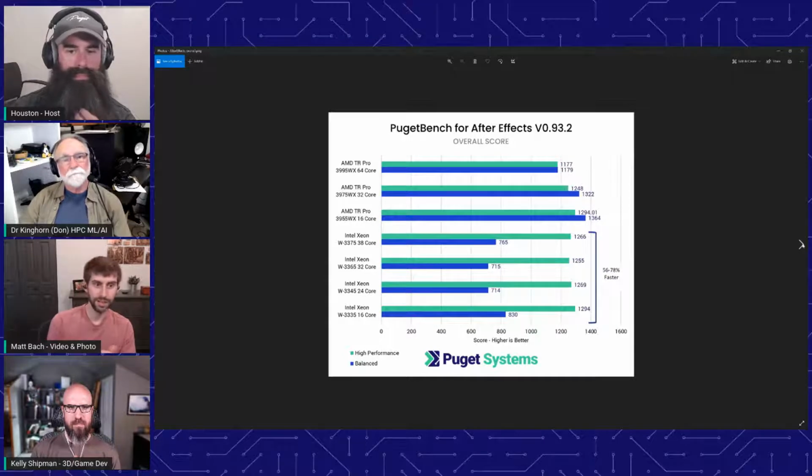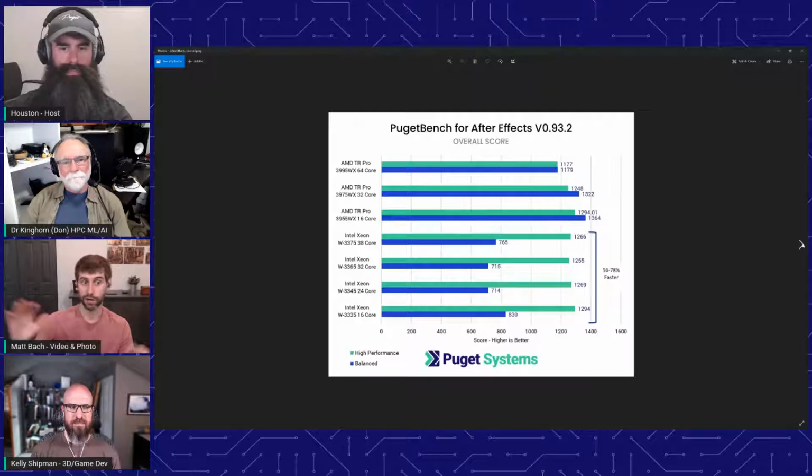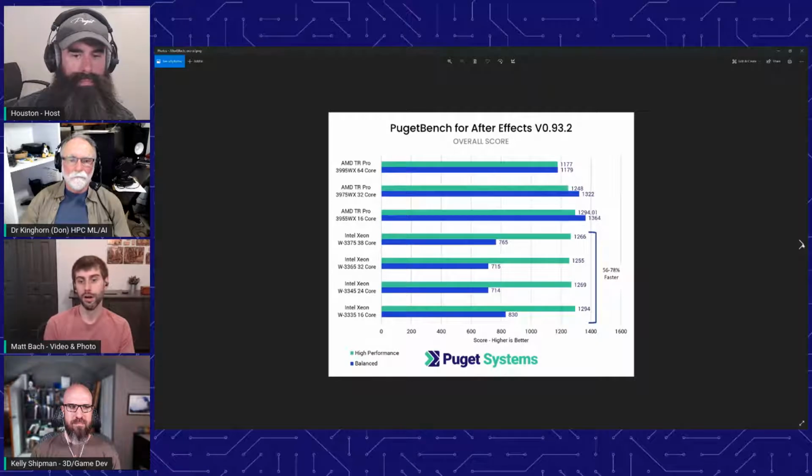The other one that was even more significant, this was probably the worst offender for the power profile stuff, was After Effects. In After Effects, there is a small use case for the Xeon-W or Threadripper Pro. Because of how After Effects works, if you have a ton of RAM, that can make a really big difference for higher end workflows. And so 2 terabytes, 4 terabytes even is not outside the realm of possibility for these super high end motion graphics or VFX workflows. So there is a use case here.